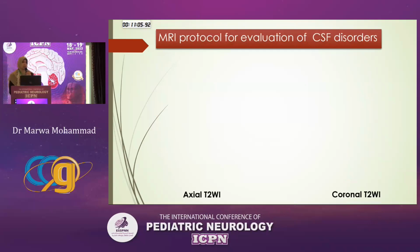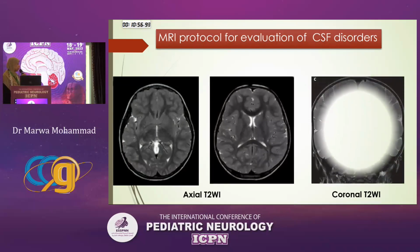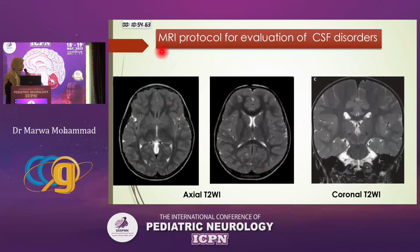What are the different protocols of MRI for diagnosis of hydrocephalus? First of all, the conventional images using T2 axial and coronal images. MRI T2 is for detection of the ventricular system, seen as a slit-like ventricular system, together with normal white matter around. The coronal image is important for assessing the distance between the frontal horns and the temporal lobe, and again, we use it to detect both hippocampi.